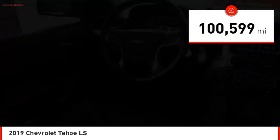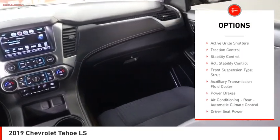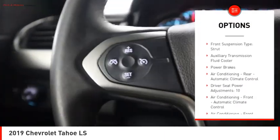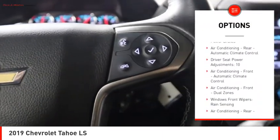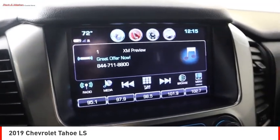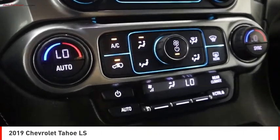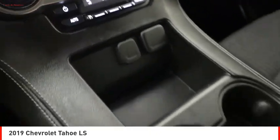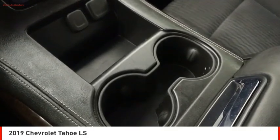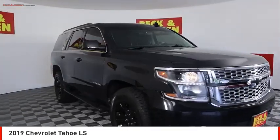Here are some of this vehicle's great options: power windows with safety reverse, remote engine start, running boards, active grille shutters, traction control, stability control, roll stability control, front suspension type, strut, auxiliary transmission fluid cooler, power brakes. Take this vehicle for a spin and see why so many shoppers are now proud owners.